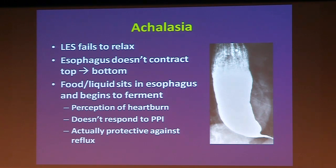Achalasia is a rare disorder that basically means that the sphincter between the stomach and the esophagus fails to relax. And at the same time, the esophagus doesn't function like it should. Normally, the esophagus moves through peristaltic contractions, or sequential contractions from top to bottom, to push the food down. In this case, the esophagus will contract at all levels at the same time, or it may not contract at all. And so what happens is food and liquid will just sit at the bottom of the esophagus because the sphincter doesn't relax well, and the food will begin to ferment with what little enzymes are available to help break down the food.